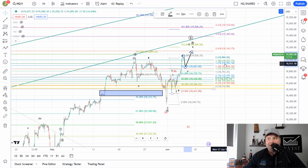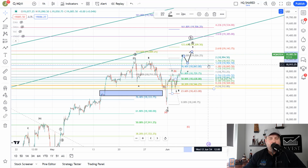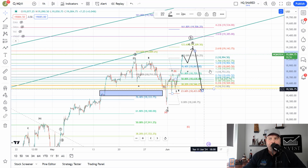With the 4 pulling back into the 18,900 area or so on the NASDAQ, potentially a little higher, but 18,900 would be our first target, or our natural target, I should say, for that pullback. And then a wave 5 higher up into that 19,150 area we've been talking about, or 19,200 area. That would be where we'd be looking for the NASDAQ to make its top and turn over and start the move down. So same basic principle on both charts.